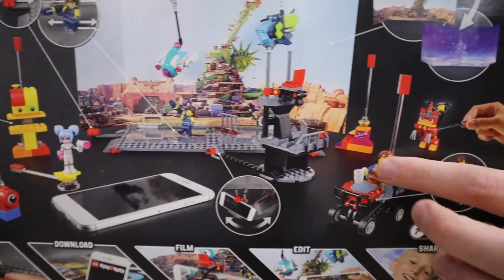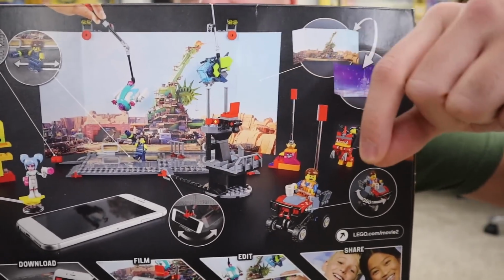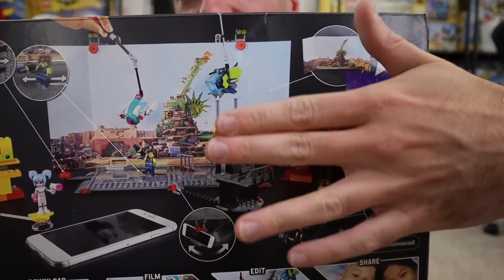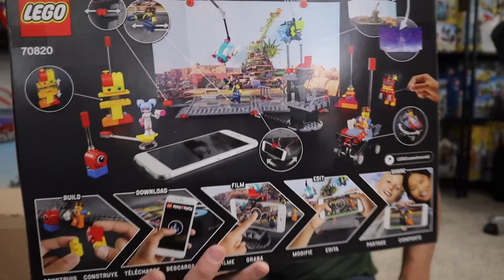And Clark and I are going to build this up. I'm going to let him build all the little stuff from this. And you guys can see there's little sticks on the top, so you can kind of move them around with that. You put your phone in this holder here. You got the backdrop of Apocalypseburg. And I'm just going to let Clarkman make a movie, and we'll do it together.